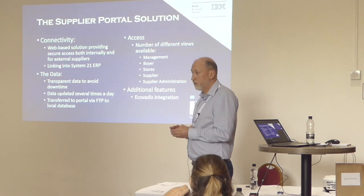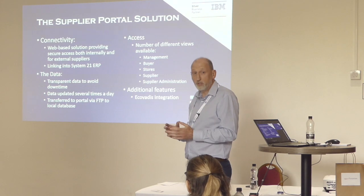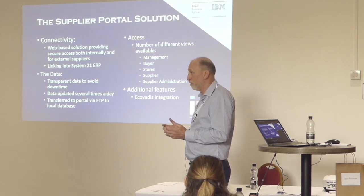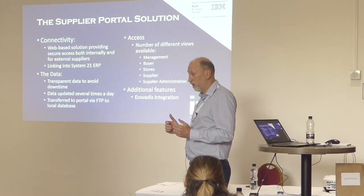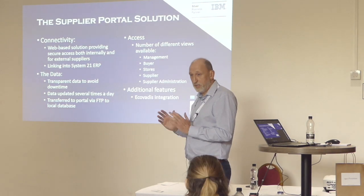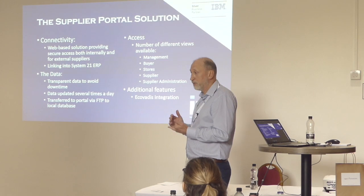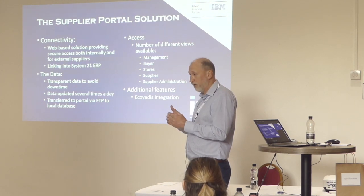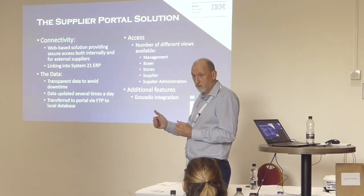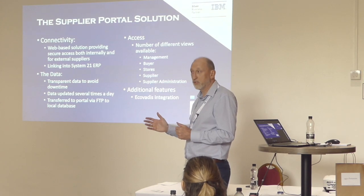It's not a new concept, but where it was different from my perspective was I had used loads of portals, and a lot of them were made so complicated that if you're logging on to someone else's portal and using it for 10 or 20 minutes a week, you want to be able to use it fast and without any messing. So what I wanted was a portal that would give our guys inside EI Electronics the information, but would also give the suppliers the information without them getting bogged down, because they've 100 customers to look after.